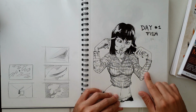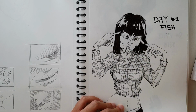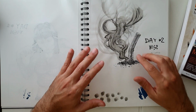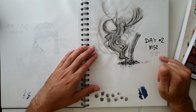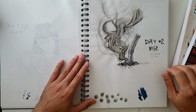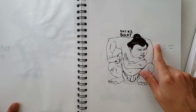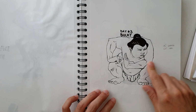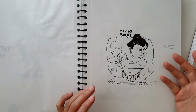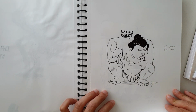So for fish, for the first day, I just made a woman with a fish mouth face. Day 2, I was still warming up. It's quite terrible, and it took me 15 minutes sketch and 45 minutes ink. Day 3 was bulky. Actually, this is quite nice. 15 minutes sketch, 40 minutes ink. And the guy here, now I see the inking part is not perfect, but it's quite good.